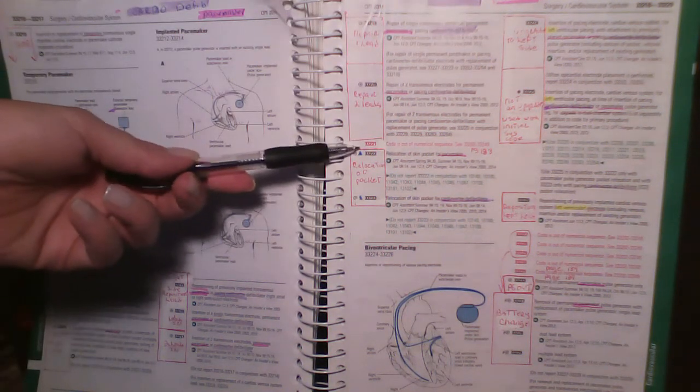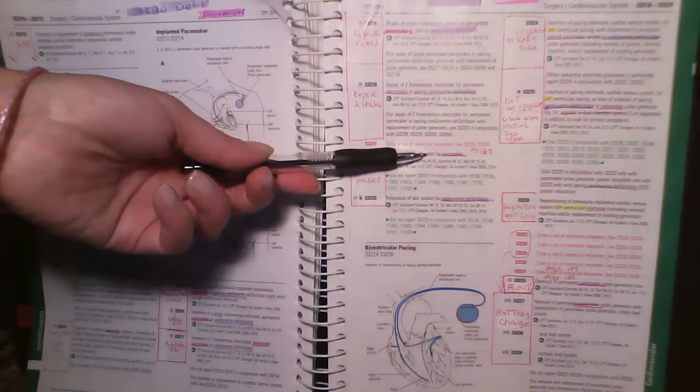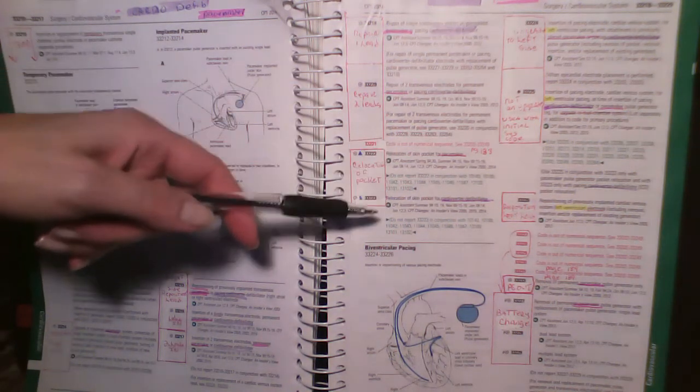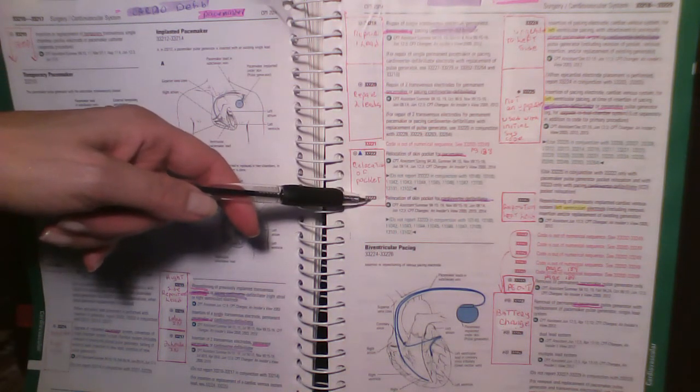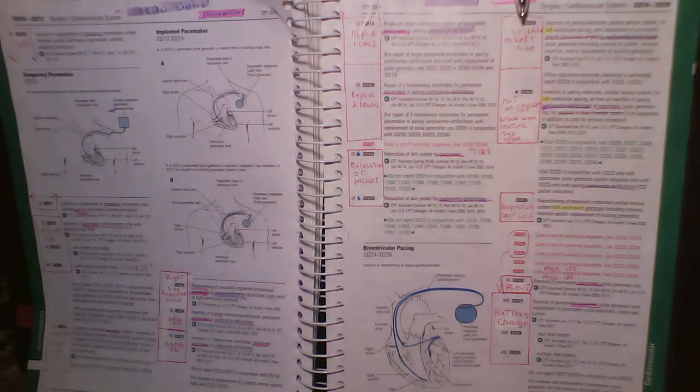Here are the codes for the relocation of your pockets. All right, 33222 is for the pacemaker, the relocation of the pacemaker system. They're going to take the pacemaker out. They're going to close up the pocket. They're going to create a new pocket, and they're going to put the pacemaker in there, and then they're going to close the pocket up and hook it back up to the leads if they had to unhook it to do that. All right. So relocation of the pacemaker, and this is the relocation of the cardioverter defibrillator pocket. 33224.